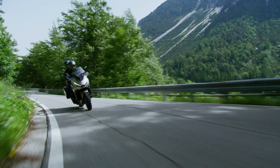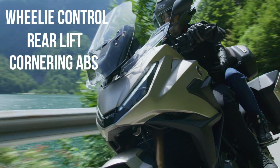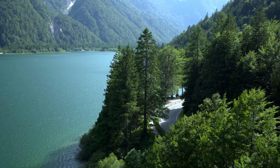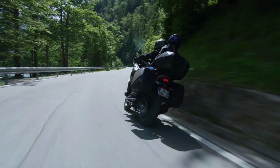But more importantly, I think, is that the NT1100 is now fitted with a 6-axis IMU for the first time. Not only is this important for how the 5 riding modes, wheelie control, rear lift and cornering ABS work, but the addition of the IMU has a big influence on how the DCT gearbox operates.